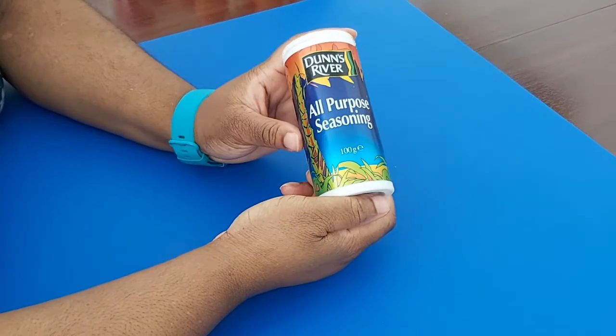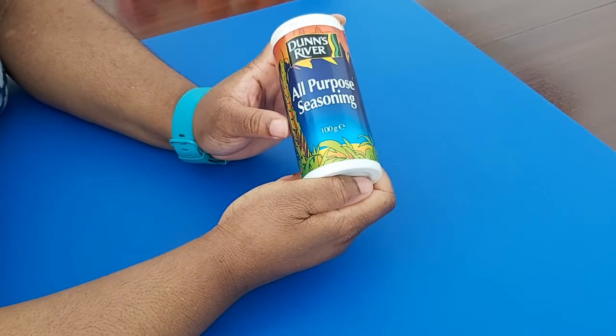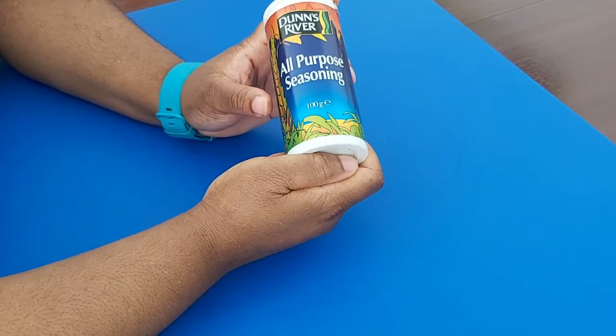So I've got some all-purpose seasoning here. This is used in many Caribbean dishes. It's just an all-round seasoning that you put as a bit of a base.